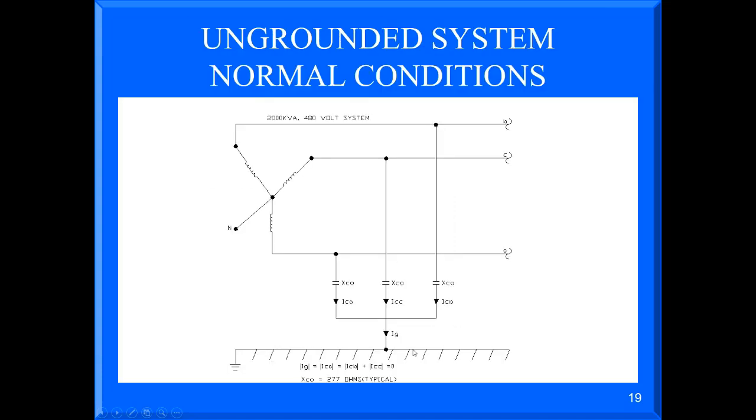So what you have, you actually still have a connection to ground, but it's only done through the capacitance. I've actually gone up to systems and measured between ground and A phase and seen like 277 volts. Then I measured a B phase and I see 380 volts. Then I measured a C phase and saw like 30 volts. Bill, you're nodding your head. I think that you've seen that too. That was actually an ungrounded system.